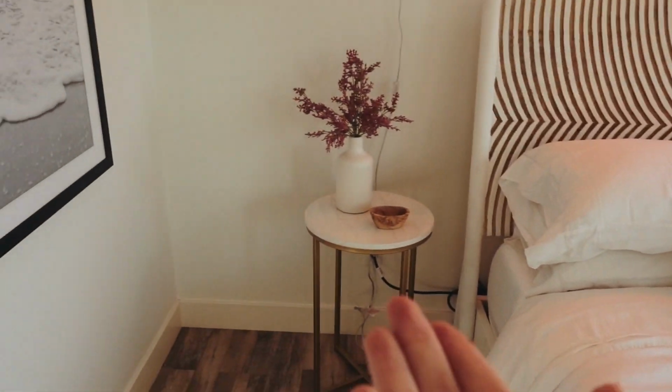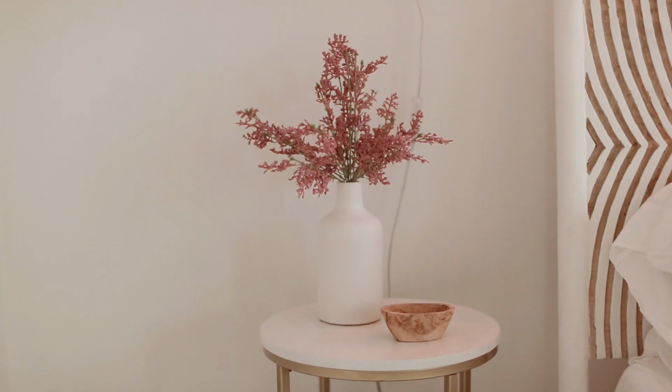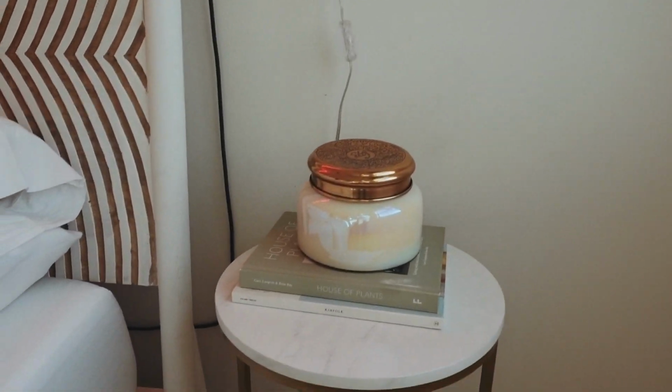And then also I wanted the side tables to be simple, so I just have this little wooden tray which holds some of my rings, and then just this cute vase and little flowers. And then Leif's has the amazing volcano candle, which smells so good, just on top of some books.